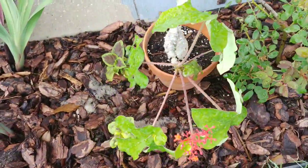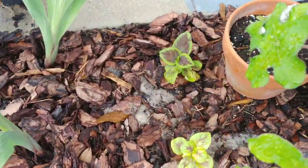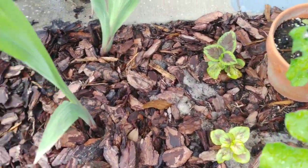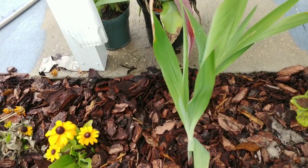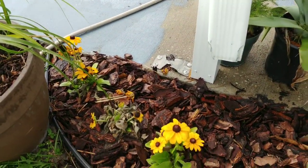This is, I cannot think of the name, but it's more of a succulent. Elephant foot. This is elephant foot. More Coleus. This is gladiolus bulbs, and these are black-eyed Susans.